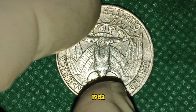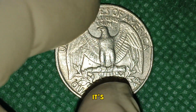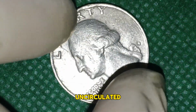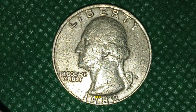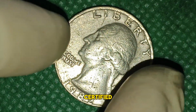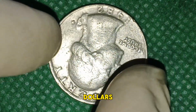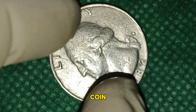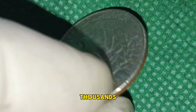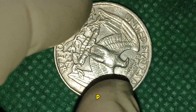Now let's go over what your 1982 P quarter might be worth. If your coin is circulated and shows signs of wear, it's generally only worth face value, 25 cents. If you have a coin in uncirculated condition, especially one that looks clean and crisp, it could sell for between $5 and $100 depending on its grade. Coins in certified mint state 66 or 67 can bring in several hundred to a few thousand dollars at auction. But if you're holding a top-grade coin, especially one with a known mint error or rare variety, it could be worth tens of thousands, or in the rarest case, over $1 million, just like the 1982 P that made headlines.